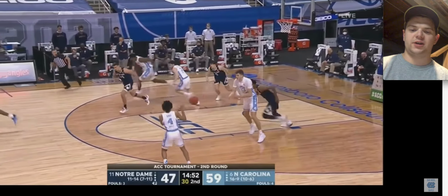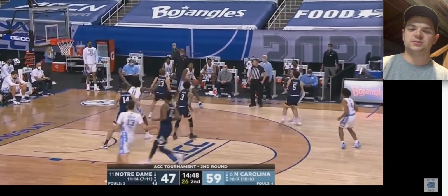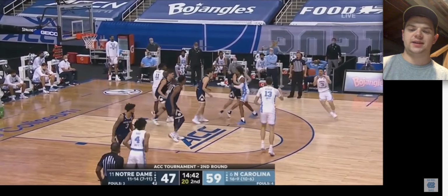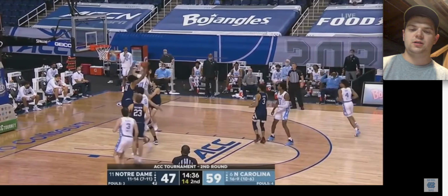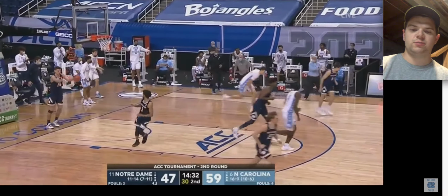Good block from Walker Kessler right there. Look at Sharpe hustle running the floor right there. That's awesome to see. And again, he's going to be in the post. North Carolina can't really get it to him. And we're back into the high-low where Sharpe's just kind of trying to get a decent post-up opportunity. Kessler's going to get that one to go down. Very nice play from him.